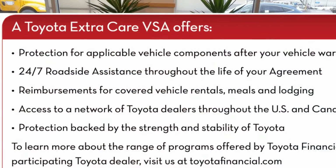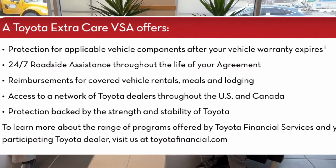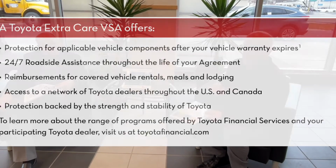Again, when we're talking comprehensive, we just don't mean the engine and transmission. We're talking the entire vehicle. In addition to that, it is covered by Toyota, number one. It's good at any Toyota dealer anywhere in the United States and Canada. Whether you're in California, broke down in New York City, or Ottawa, Canada, you're covered. Zero deductible parts and labor. That means no copays every time you come in, whether the repair is $200 or $5,000.